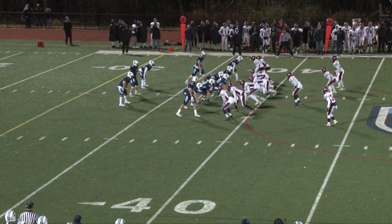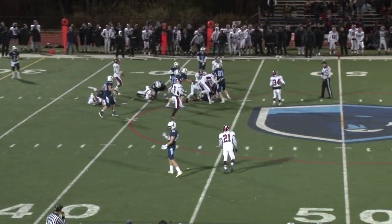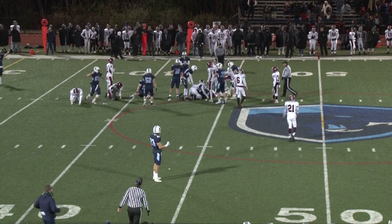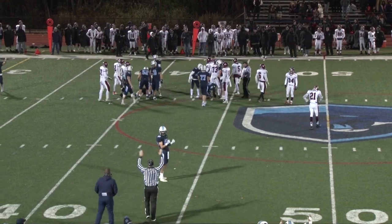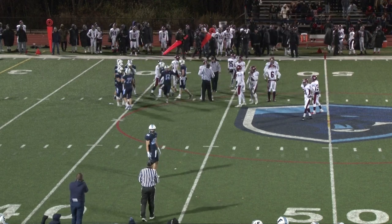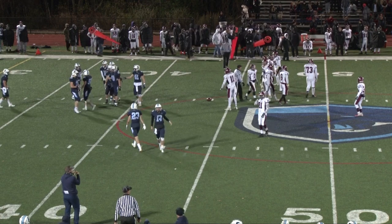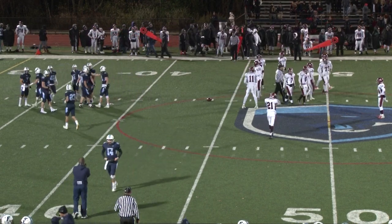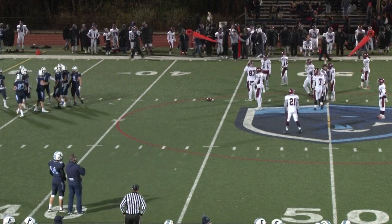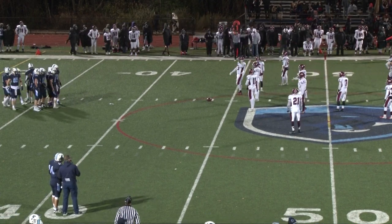Gasparo in the spread formation. Hands it off. Keeps it up the middle. Gasparo gets the first down. Tom Gasparo on the quarterback keeper once again. We knew he had a great arm, Sam, but how about his pair of legs? Yeah, I mean, the guy can run. I mean, what a great decision there. Takes it right down the gut for a first down, and that wraps up this game.